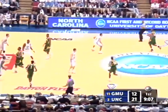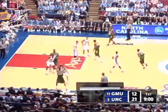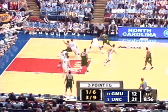Skip pass, Green lets it go. Well, Danny Green is coming of age right here in the NCAA tournament. 15 big points yesterday, comes off the bench firing today. And with his athleticism, his confidence, he is an awfully dangerous guy. Very tough matchup for George Mason.